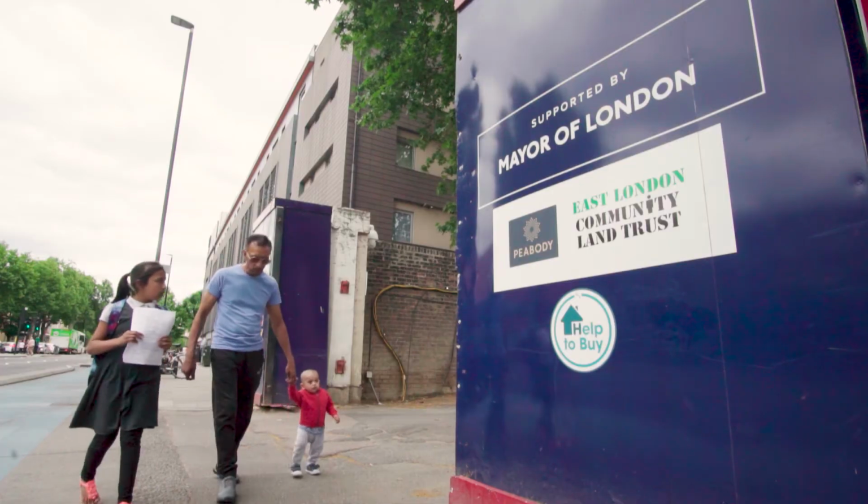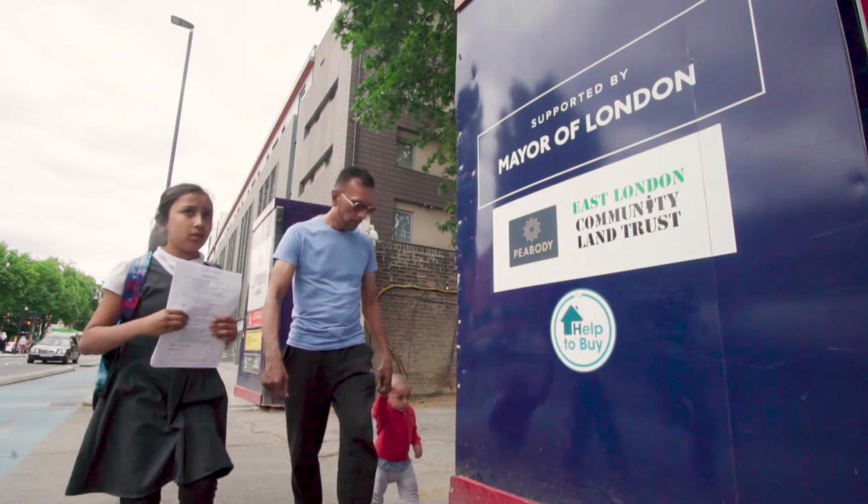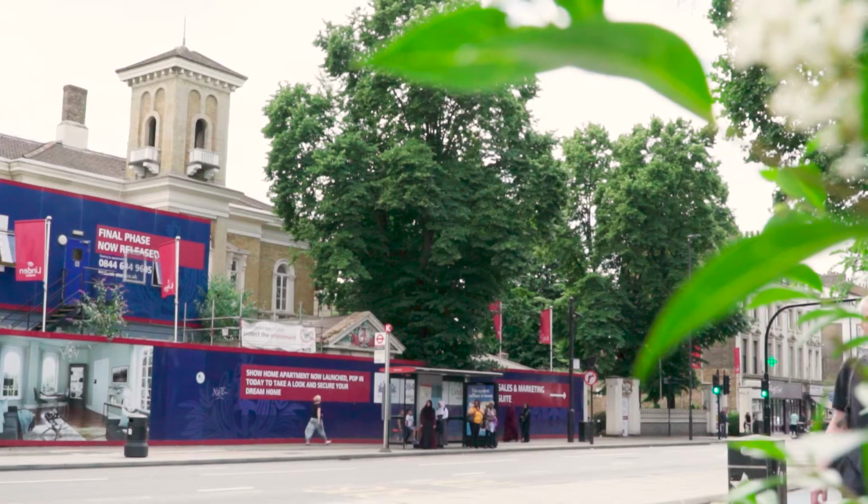The idea of allocating CLT homes is that we're allocating them to local residents with a deep connection in the area. If you become a member of London CLT, you pay £1, a nominal fee, and then you have the chance to vote and stand for election. So the idea is that we want our residents to really be involved in the governance of London CLT.